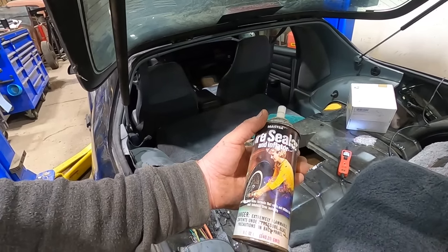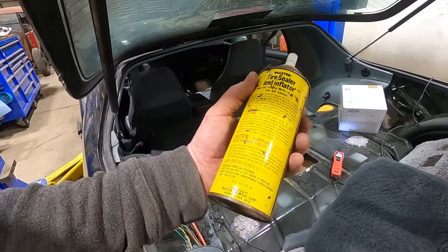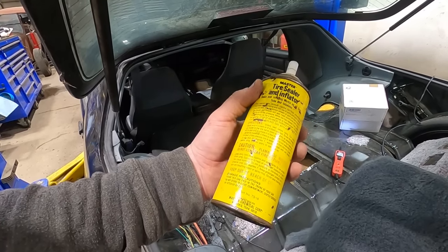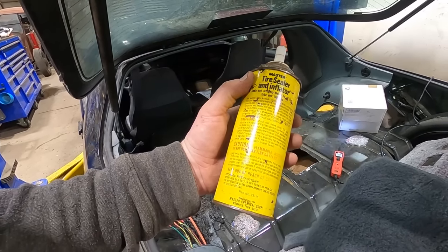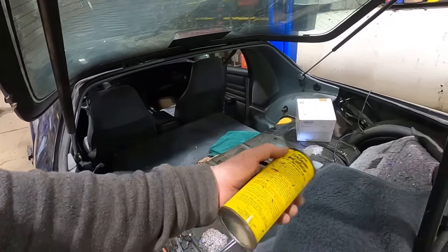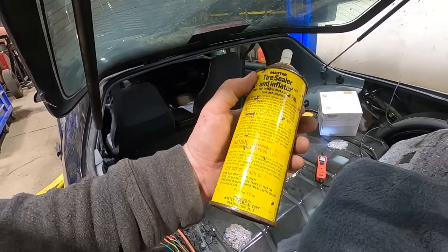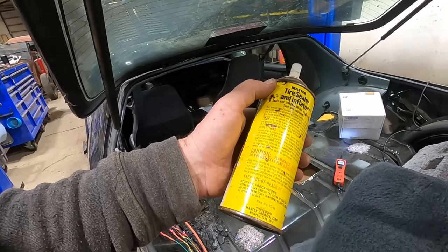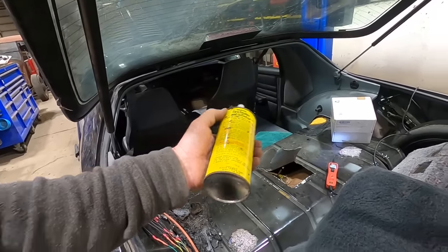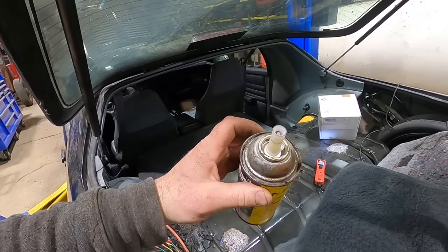Extremely flammable, contents under pressure, read precautions on back. The Master Chemical Corp, Memphis, Tennessee. Keep out of reach of children, doesn't say anything about dogs. Store this can only in the trunk of your car. Does a hatch count as a trunk? Do not store in glove compartment, good thing, because we don't have one. Center console or interior of car. We have a center console. Technically, I think this would be the interior, so yeah.